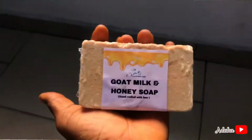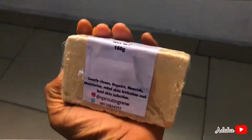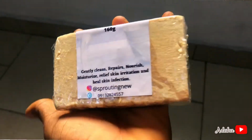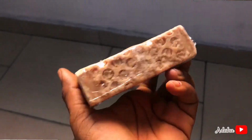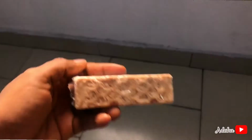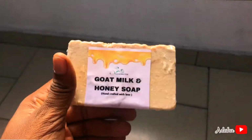So here I'll be starting off with this skin product. This particular one is called the Sprouting Milk goat milk and honey soap. Guys, I've used this soap for 3 years. This is what it looks like. Sincerely speaking, this is the best soap I've ever used. It's cold processed soap. It's not the usual 7 days quick action.